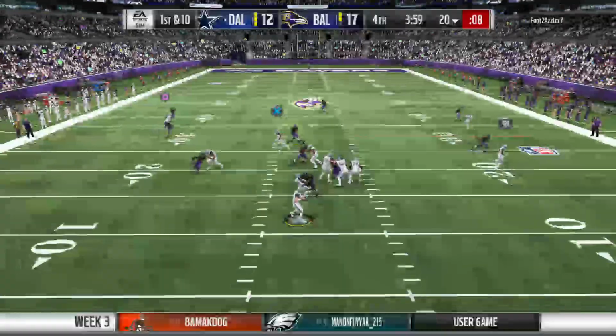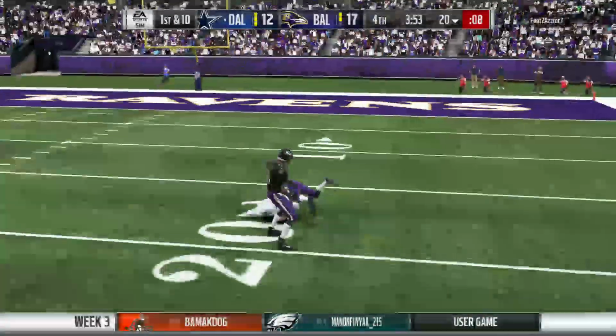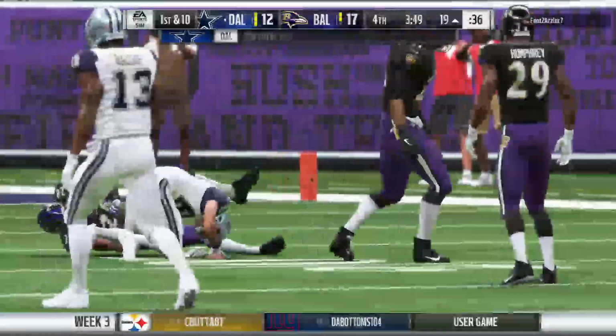On 1st down, Herring. He's going to launch this thing way downfield. It's caught inside the 25. A big play here for the Cowboys. 61 yards. And at this stage, down in the second half, looks like they just wanted to find a way to get it in the hands of their playmaker, and they did.